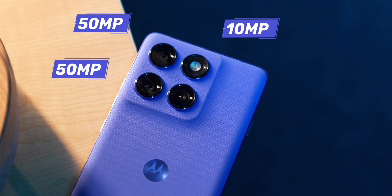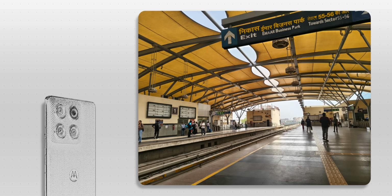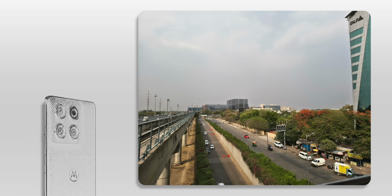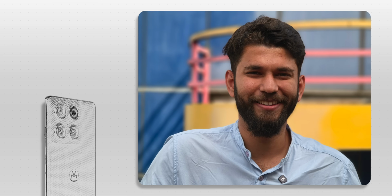And on the topic of cameras, the H60 Pro comes with a triple camera setup. If you compare it to the H50 Pro, the ultra-wide-angle camera has been upgraded from 13 megapixel to 50 megapixel. In good daylight conditions, the pictures from the main camera come out good. The colors and the skin tone look very close to natural, and even the light control is quite good. Even on the 3x telephoto camera, the photos and the portraits come out good.